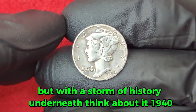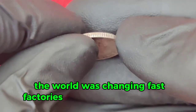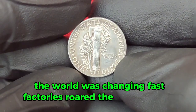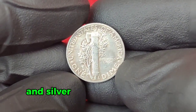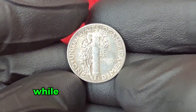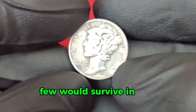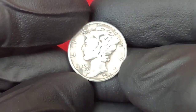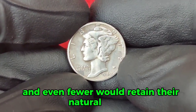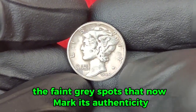Think about it, 1940. The world was changing fast. Factories roared, the economy was shifting, and silver was being pulled into industrial use for war preparation. While millions of dimes were minted, few would survive in their original silver shade, and even fewer would retain their natural beauty, the faint grey spots that now mark its authenticity.